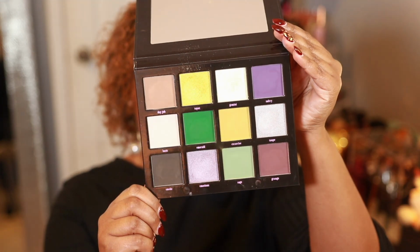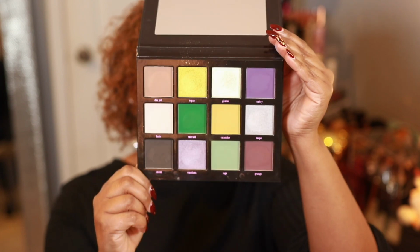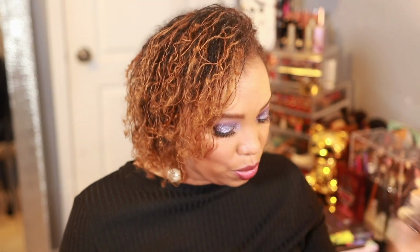I have the Alien Cosmetics Not Normal palette. And by the way, they are actually rebranding and changing to Unearthly Cosmetics. So if you want to look them up, this is the Not Normal palette. I would absolutely purchase this again. I think it is absolutely gorgeous.